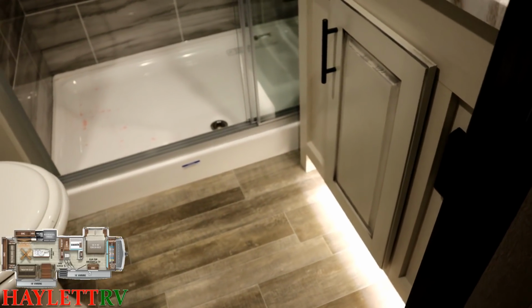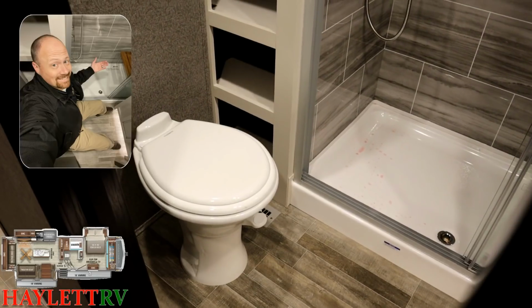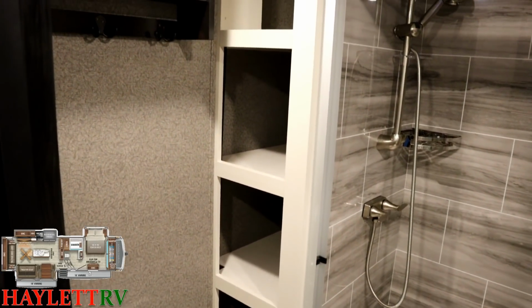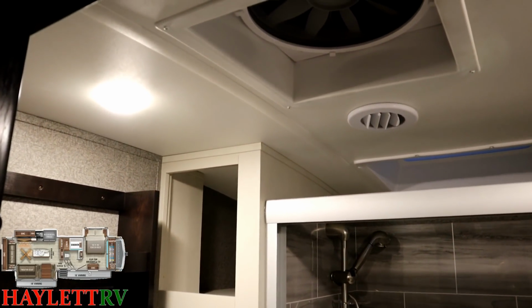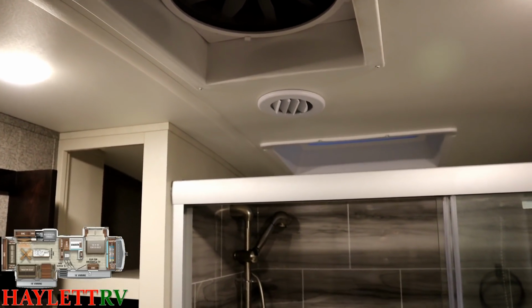You will actually see that under the island, under the dresser in the bedroom. Oh, it's all on one switch. So it can go into several different zones of the RV all at one time. So if you do need to navigate the RV in the evening hours, it gives you the perfect way to do it.